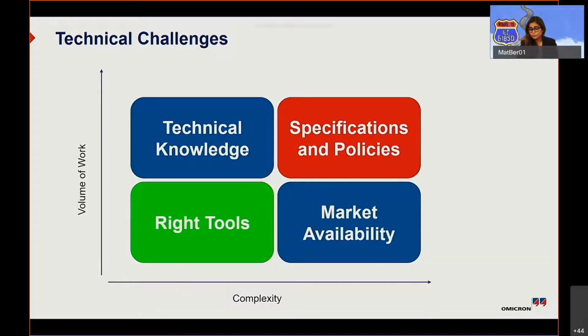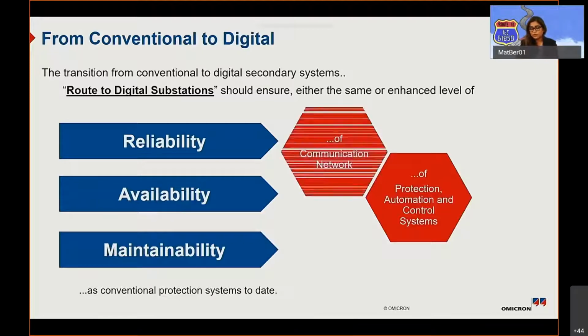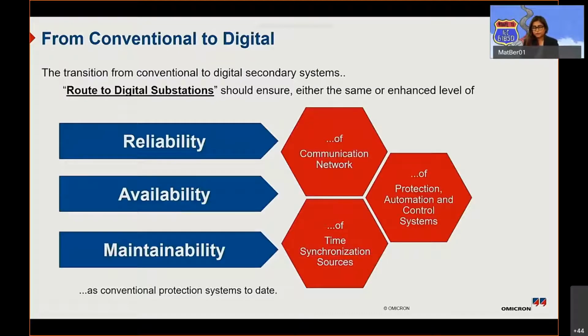So when you move away from conventional to digital substations, in order to ensure that you have the same amount of reliability, availability, and maintainability in a digital substation, in addition to testing your protection, automation, and control systems, you have to use the right tools to ensure that you have a robust communication network, that your time synchronization is accurate and mostly available.